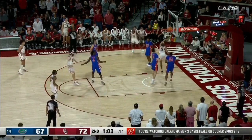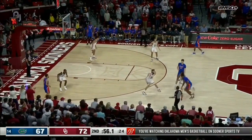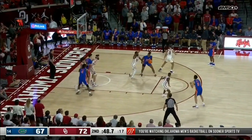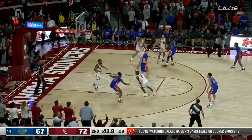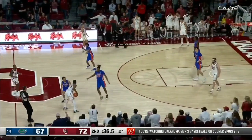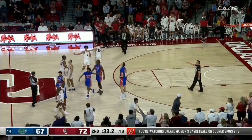We approach a minute left. Goldwire to the bucket, but he short-armed it and missed it. 72-67 Sooners with less than a minute to play. Fleming backing down Harkless, steps around with the left hand, and Tanner Groves rebounds. Sooners a very good foul-shooting team, and Florida's in a position where they may have to commit one. It's a two-possession game, and Florida now does foul. They foul Harkless.